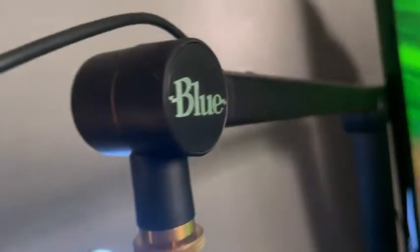Let's get started with the first thing that you see whenever you look at my setup, period. And that is this monstrosity of a microphone. The Blue Yeti and the Yeti Caster microphone boom arm. If you've watched one of my more recent videos, you know how I feel about the microphone and the boom arm themselves. I do have a really small space.